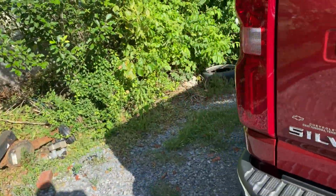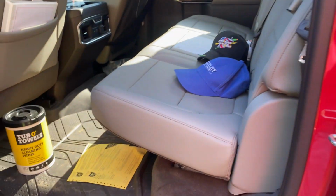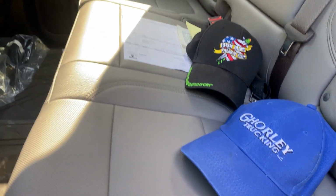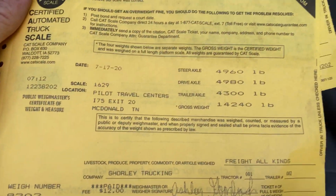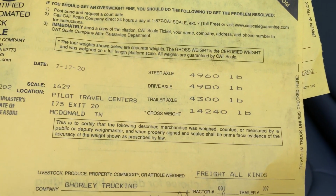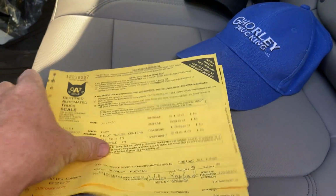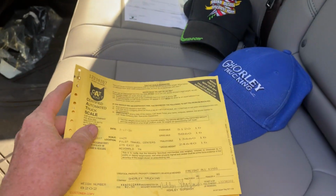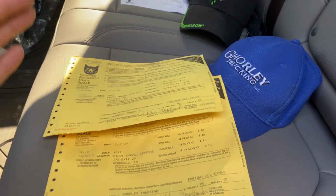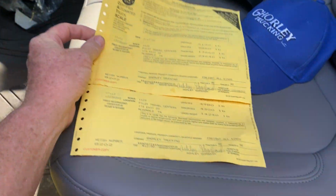So, show you guys what the weight of that tree was. What you guys guess? We have a good guess what the tree weighed. All right, so there's our empty weight. Grand total was 14,240. And our loaded weight was 24,640. So that's still both before fueling.